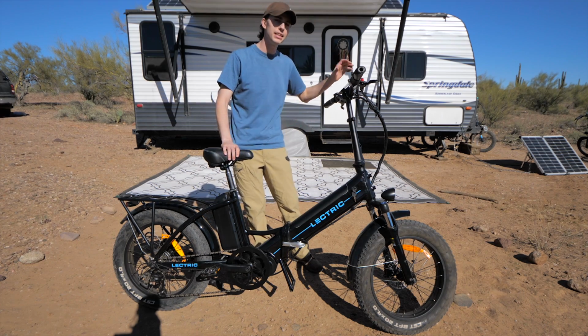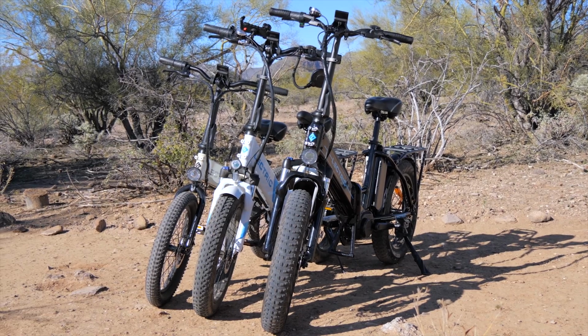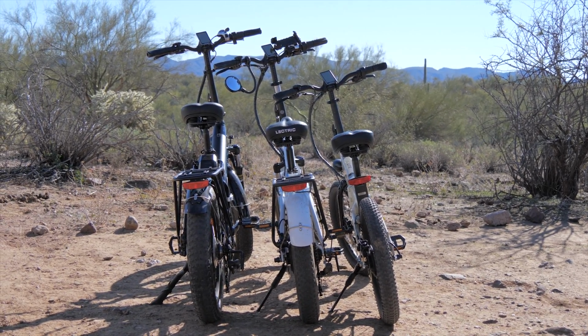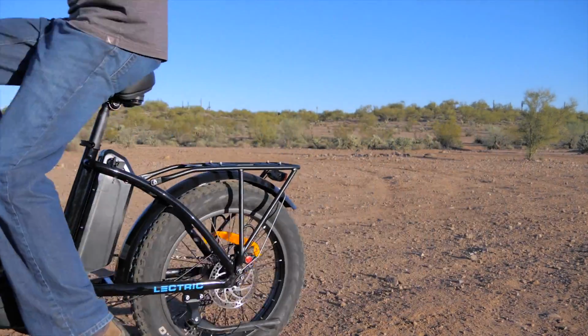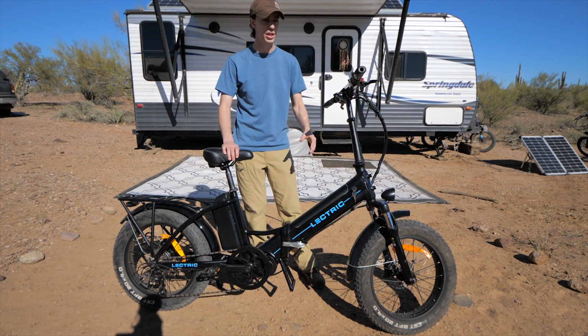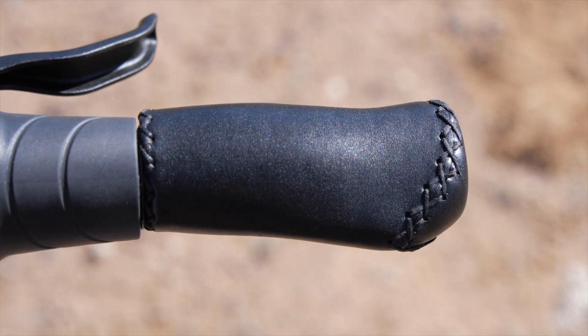The XP LITE is sort of like a dirt bike version of the XP, and then the XP 2.0 is somewhere in between the LITE and the Premium. But riding this bike was very comfortable. You've got the longer, larger frame for a more comfortable seating position. You have the upgraded leather handle grips, which feel very nice.